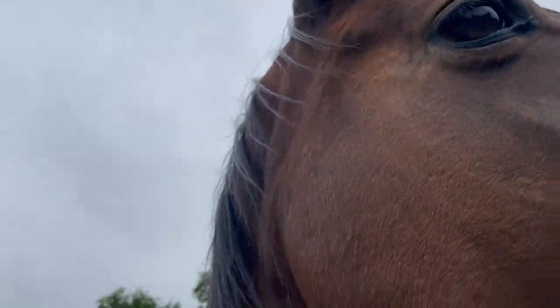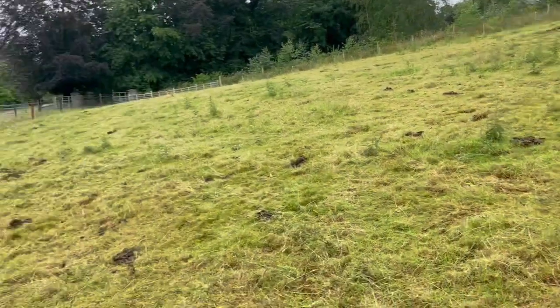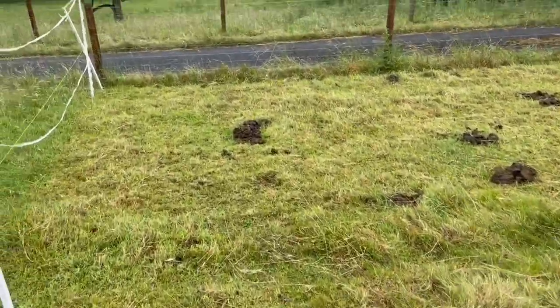Are you ready? Fresh grass. Dogs, you better get out of the way.